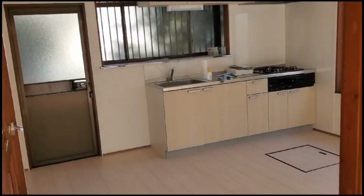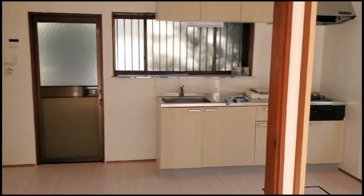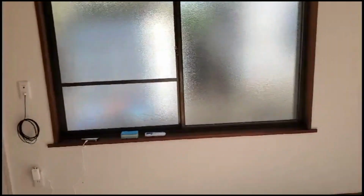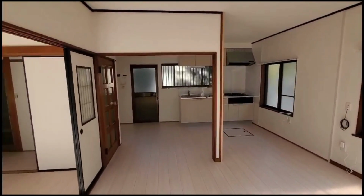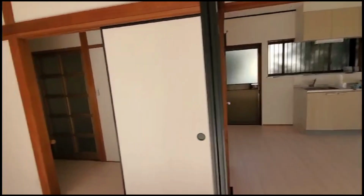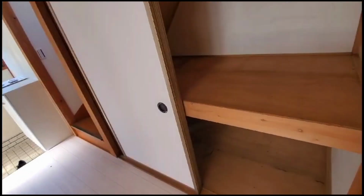In here is the LDK. So this is a combination of the kitchen, the living, and the dining room. Of course, once we move in, we're going to be deciding which area we're going to be dedicating to what. I mean, the kitchen and dining are probably already segmented, but in terms of where we put the couch and the TV and all of that stuff, we'll be deciding once we move in.